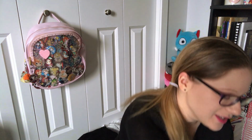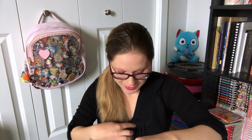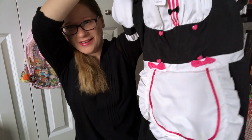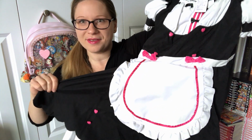So the first cosplay that we will start with, of course, is Chocola. Oh, I'm so excited. I have loved Chocola's design for a very, very long time, and I thought she was really, really cute, so I am excited to cosplay her. Oh my gosh. Here it is. Oh, it's so adorable. I love the fabric. I don't know what it's called. I'm sorry, fabric people out there in the world that know what it's called, but it's so soft.